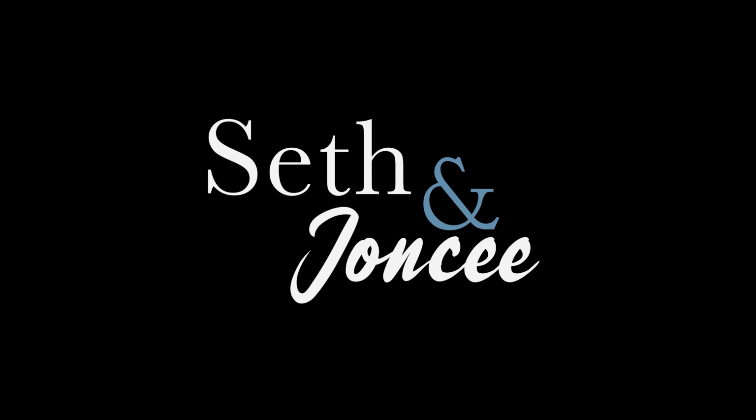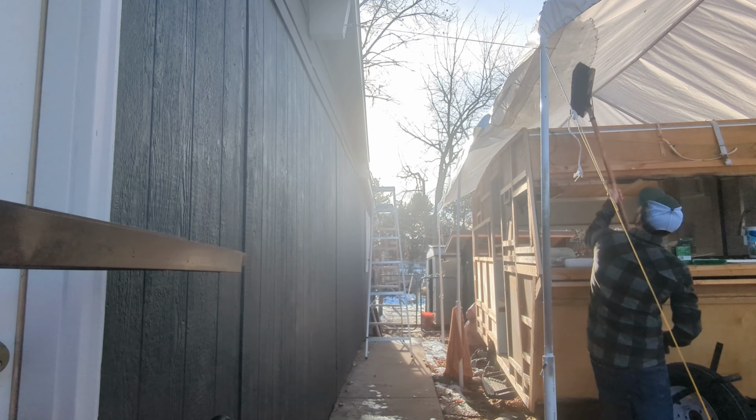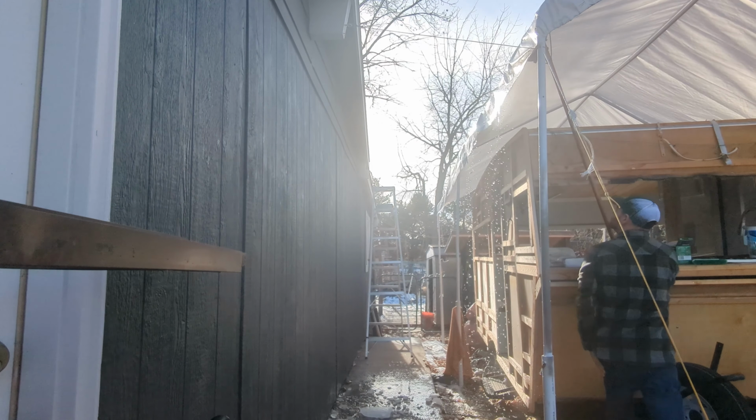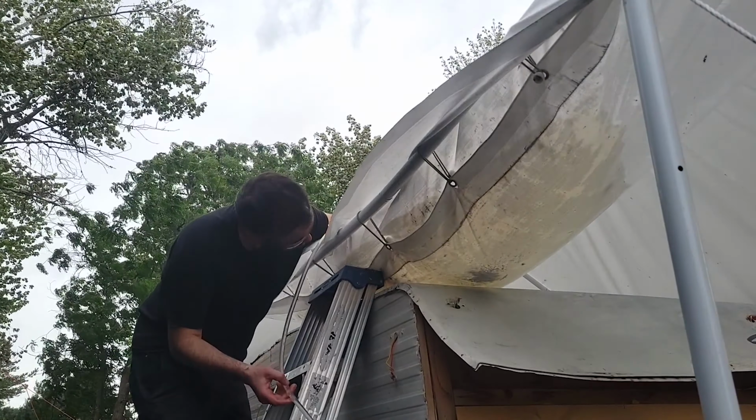We lowered the carport. The tarp's no bueno. It's gone. It bared the burden of two winters of snow, lots of rain. It was just getting old and tired. So now we're going to replace the tarp and re-raise the carport.